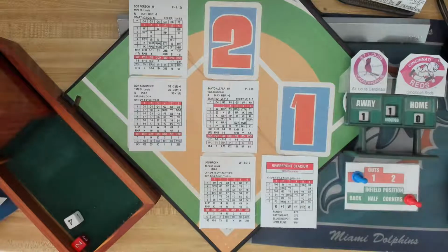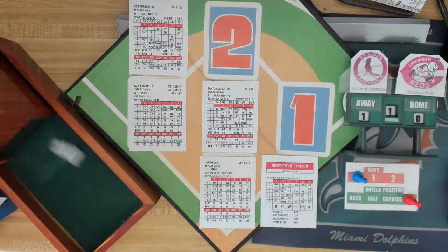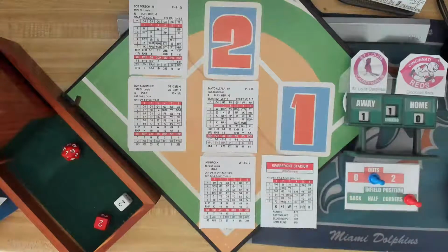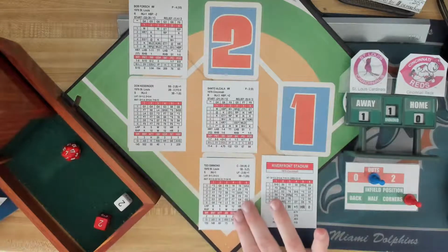Let's see if anything is happening on the bases. That 3 says no. Alcala will pitch. 2-2, strikeout, 7. Yes, got him. He strikes out Brock. First strikeout for Alcala. Riverfront Stadium adds 1 to strikes and 1 to walks. So that is out number 1.